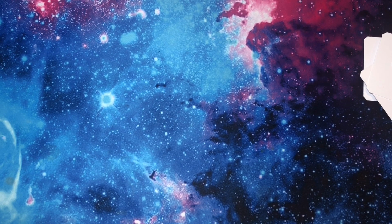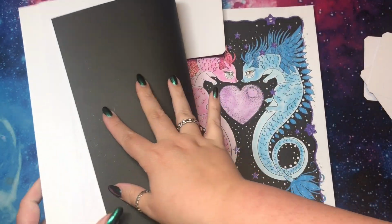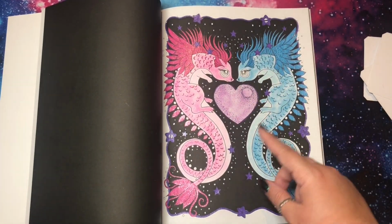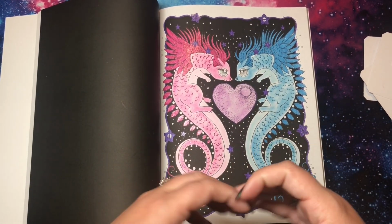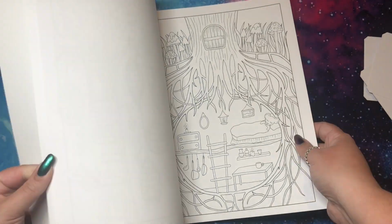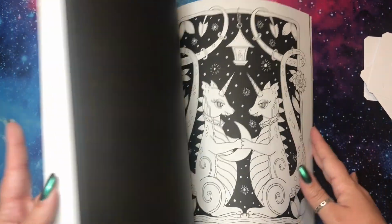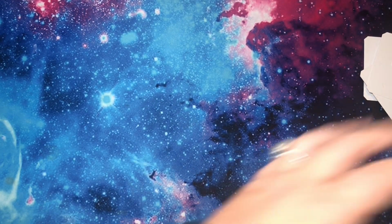Okay, we're getting there. Next is Dreamlings by Edwina McNamee. Sorry that I didn't have them together, but I did this page in here and it was They're in Love. It's so cute and I used a lot of glitter, as you can see. I figured that the pink and the blue would make the purple. That is their love. Her books have double images, but then the doubles are with black backgrounds, which is super cool and fun. And I tend to like the black backgrounds better, but it might just be laziness. I don't know. I can't admit or deny anything.